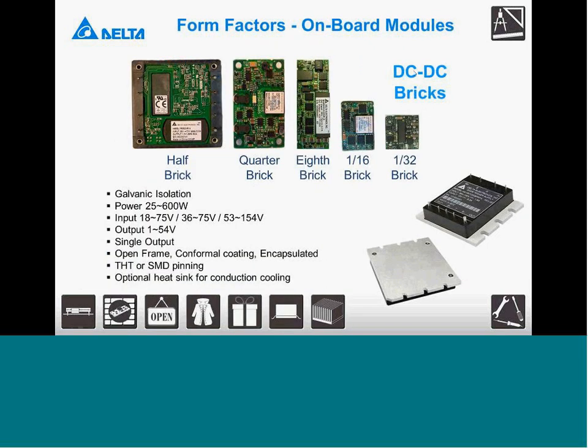Talking about onboard modules, here we see the open frame, or what we call bricks. It started in the 1990s with the full brick, and afterwards we always cut the size by half, and so we have a half brick. Again, the quarter brick, an 8th brick, 16th, and 32nd brick. These are very popular formats in the market.